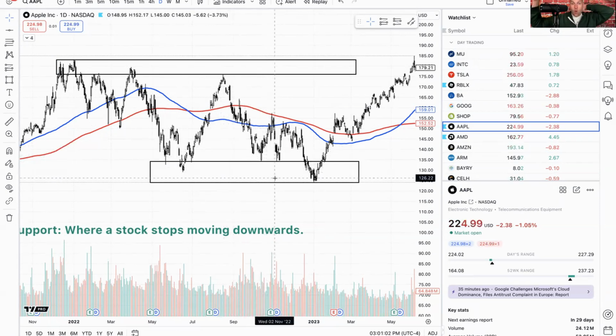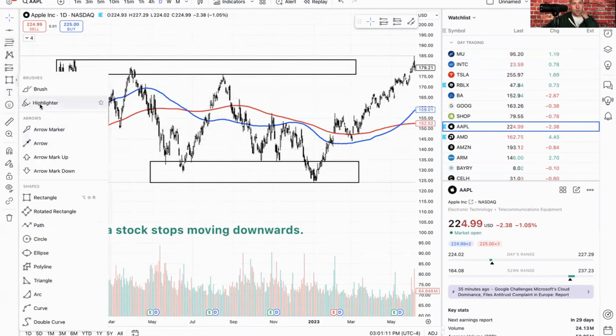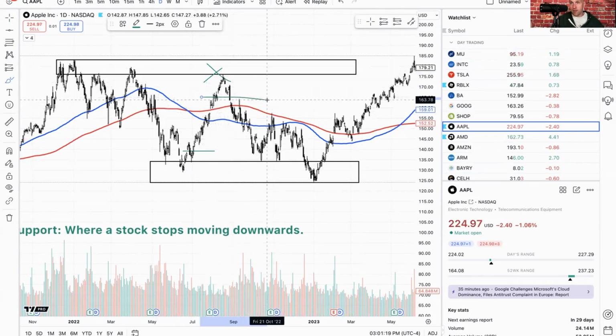Okay. Or you could do this. If we know that this is a support area where you typically get a bounce, and let's say that we're going long, meaning we're doing a bullish trade, we could enter right above that support. And then before it gets into that resistance area, we can take a profit. So just by knowing the simple basic concepts of support and resistance, we can trade just using that information.